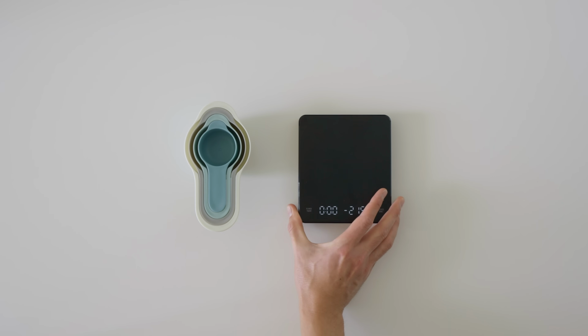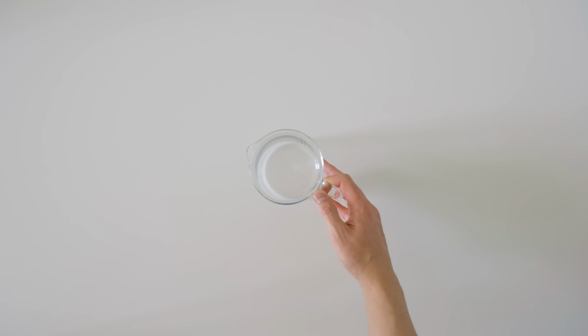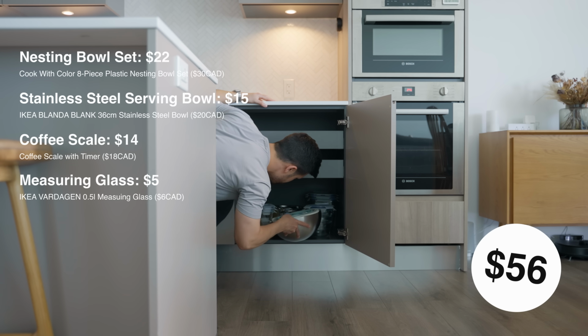And a digital scale is something that you'll definitely own if you're into brewing coffee, as well as a handy measuring jug that can also be used for larger brews. Total cost, $56.